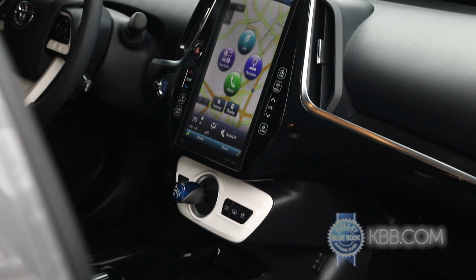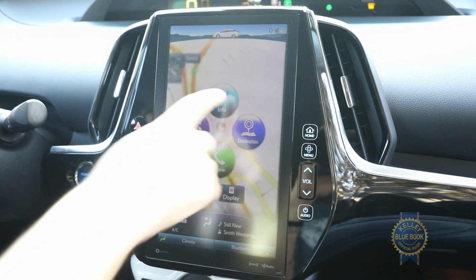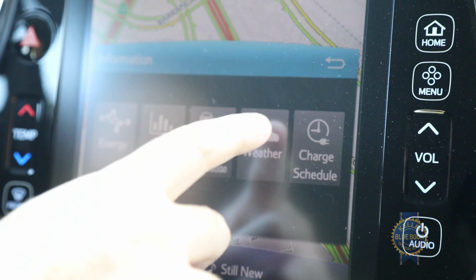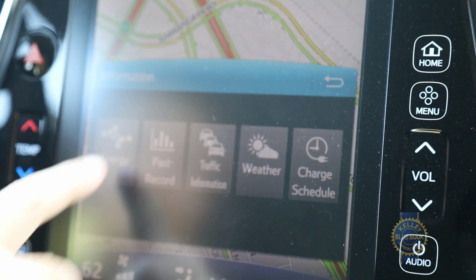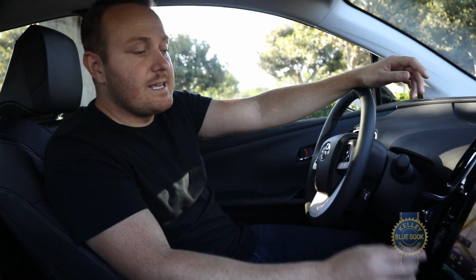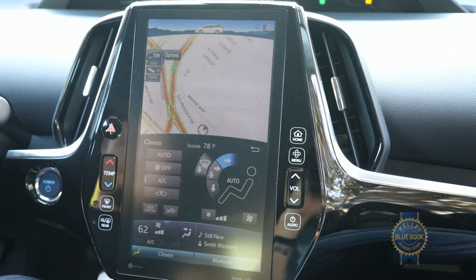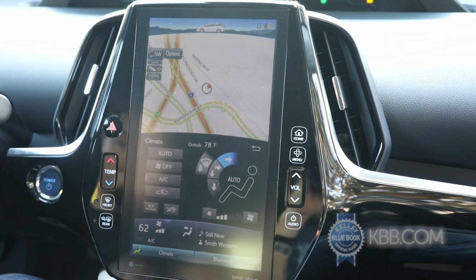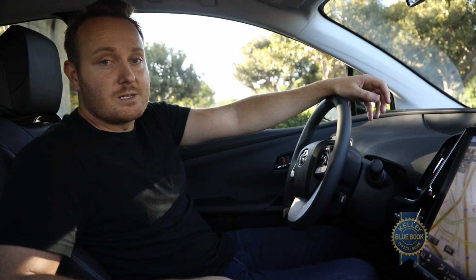A vertically oriented 11.6-inch tablet-style display that serves as the primary control interface for media, navigation, and efficiency tools. It's fast, easy to use, but a bit difficult to see during daylight hours due to the matte finish. And unfortunately, the climate controls have been merged into the screen, making this infotainment system a bit more distracting than that of the standard Prius. But then it does look cool, and everyone knows looking cool is what driving a Prius is all about.